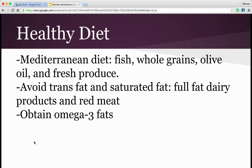A healthy diet consists of the Mediterranean diet, fish, whole foods, whole grains, olive oil, and fresh produce. Avoid trans fat and saturated fat, such as full-fat dairy products and red meat. Obtain omega-3 fats from sources such as salmon or trout.